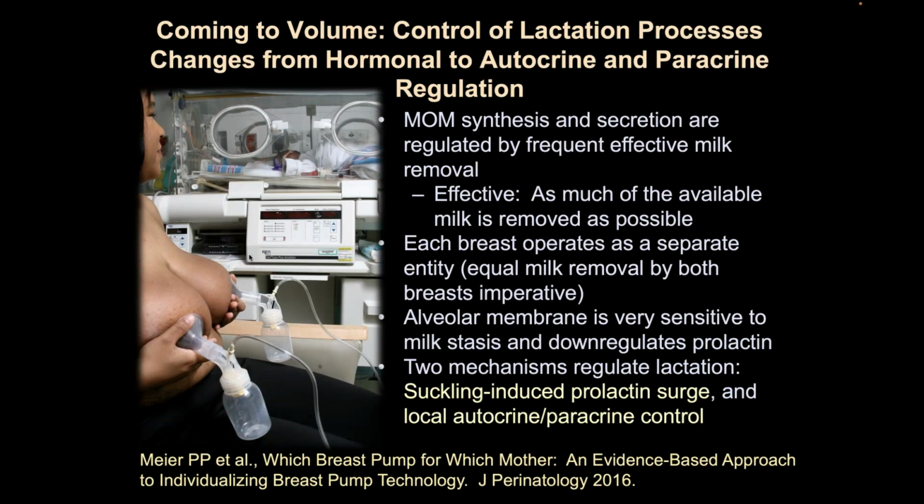So we'll come back to secretory activation, but just to define coming to volume. Coming to volume is the control of lactation processes as they change from this hormonal mechanism I just spoke to becoming autocrine and paracrine regulated. And this, I think, if you really look at what is happening to the breast during this period of time and what is happening to mothers of healthy babies that they're breastfeeding and NICU babies, it's no wonder that this is the time that is the most fraught with mothers thinking they don't have enough milk, real or perceived, and the high numbers of mothers that stop breastfeeding during this time.